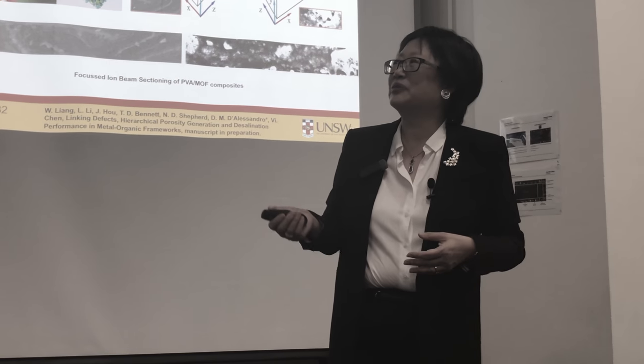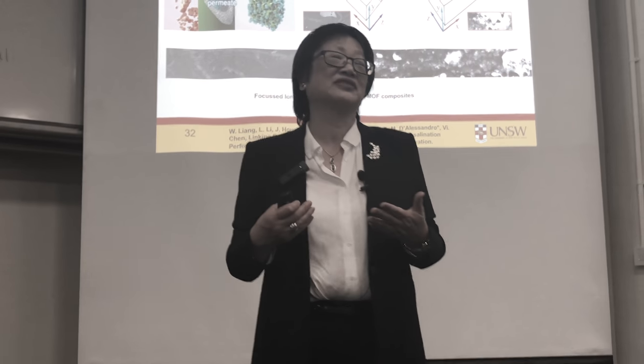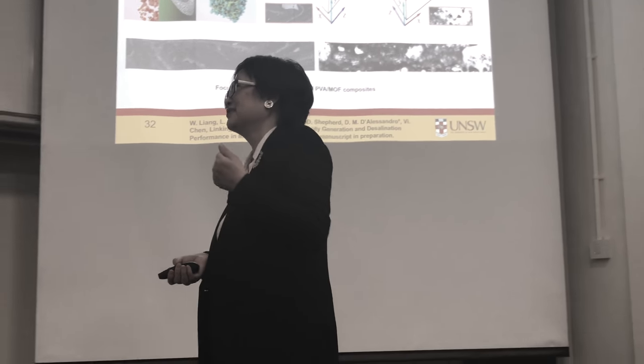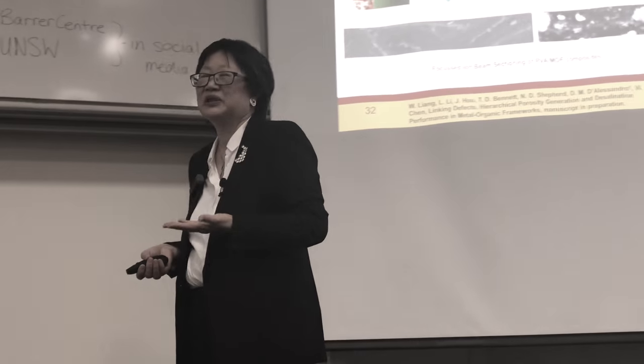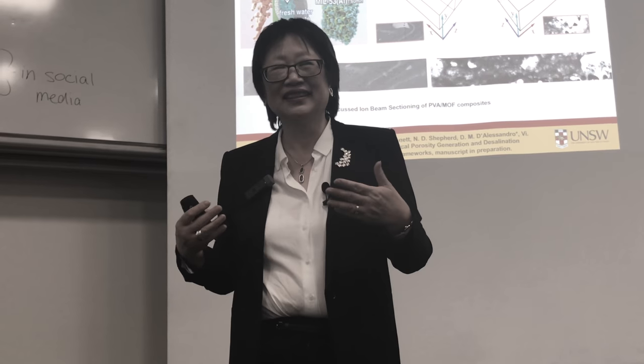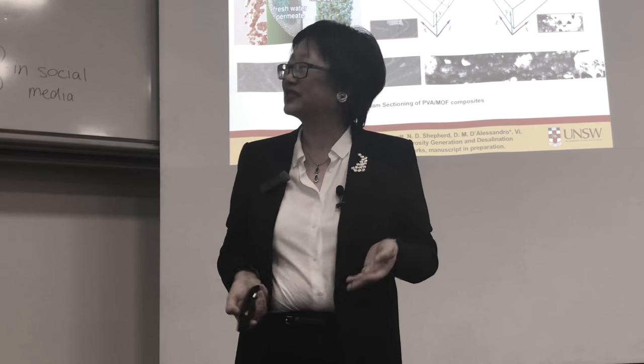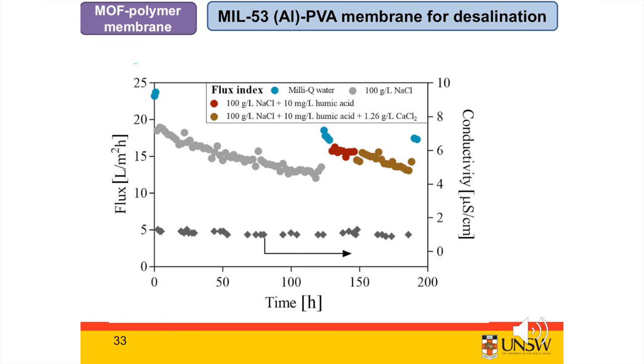So what we found is when we put these sorts of materials in, we can increase our fluxes by 30 to 50%. So the presence of that defect engineered material allows us to improve not just the permeability, but in fact we get the ability to suppress the salt processes.